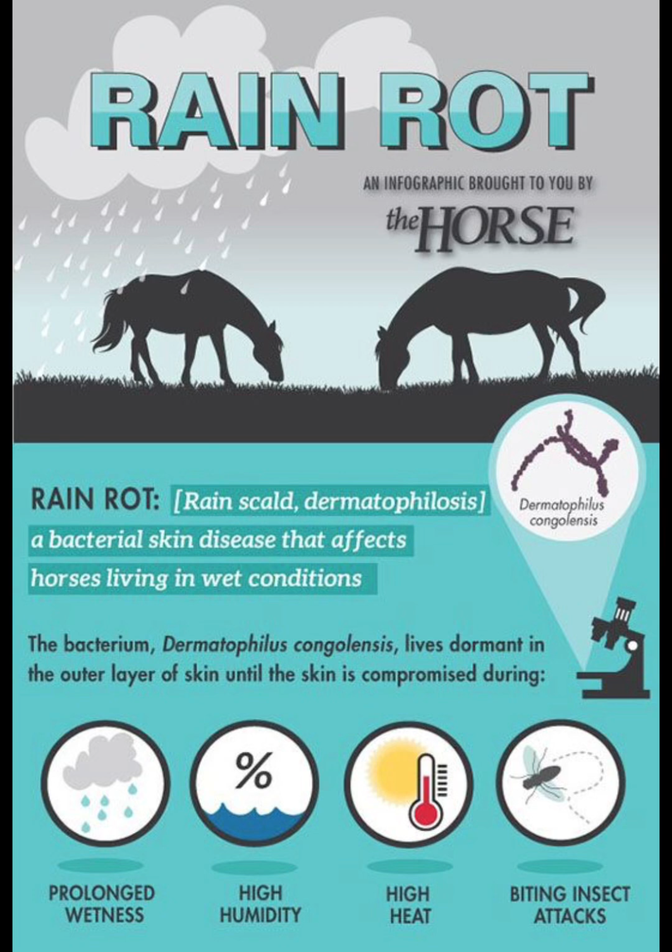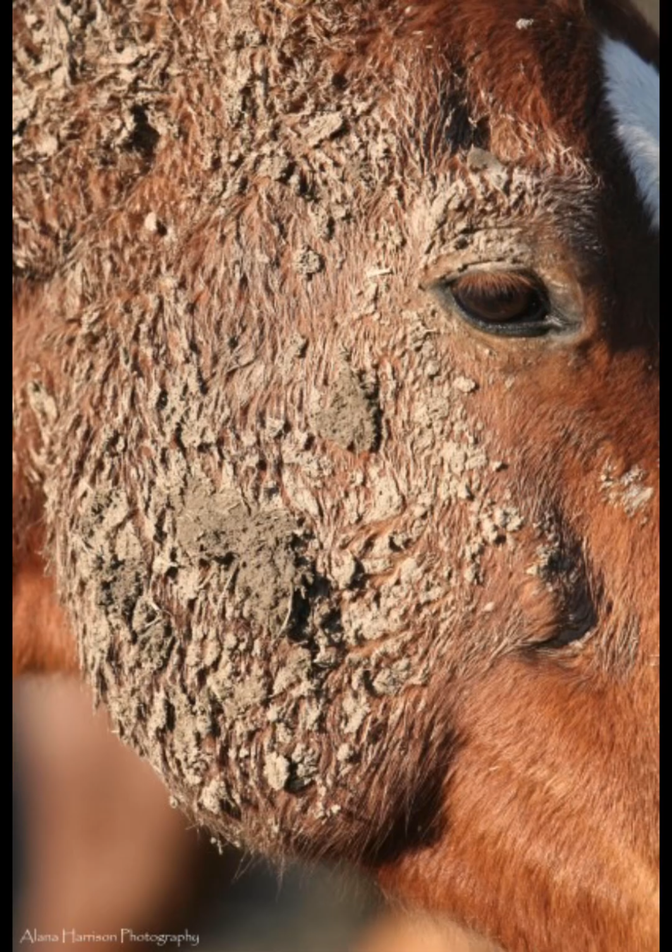All horses can be affected by this condition, but horses with compromised or bad immune systems, and younger or older horses, are at higher risk for getting rain rot. This is most commonly seen where there is high humidity, long periods of rainfall, or increases of biting insects. Symptoms: bumpy skin, hair loss and clumps, painful scabs, large lesions, and mats of hair. In severe cases, there can be yellow-green pus, poor appetite, fever, and weight loss.